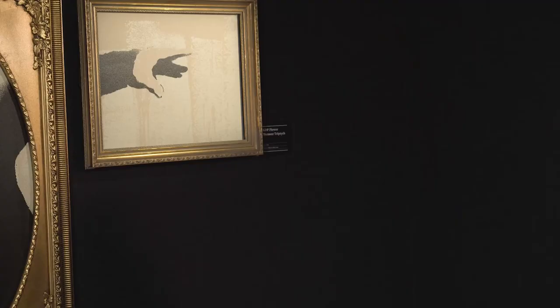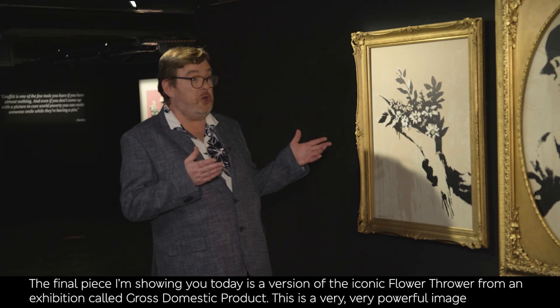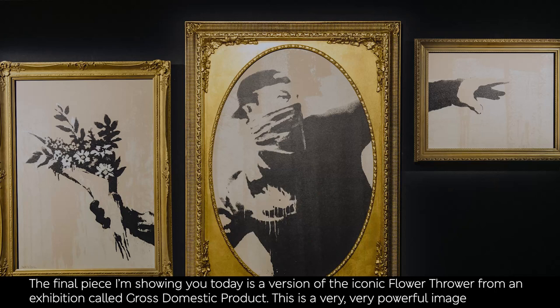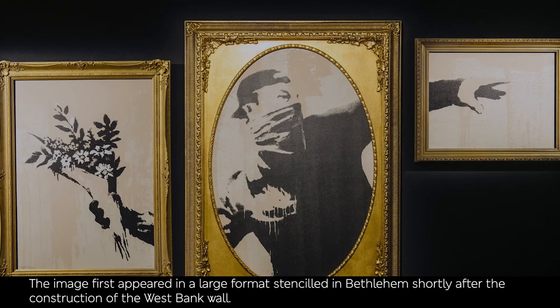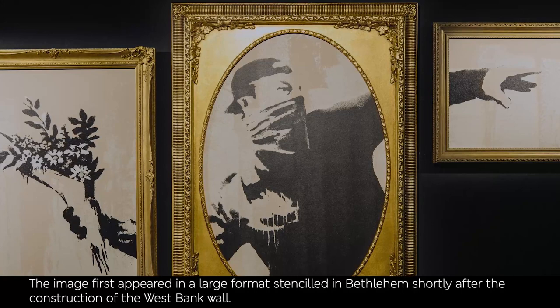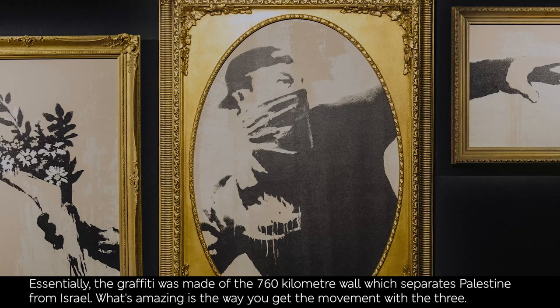sure. And the final piece I'm showing you today is a version of the iconic flower thrower, from an exhibition called Gross Domestic Product. This is a very, very powerful image, and it was originally painted by Banksy in Bethlehem in 2003. Essentially it's about a Palestinian, and rather than throwing stones, he's throwing flowers. The image first appeared in a large format stenciled in Bethlehem shortly after the construction of the West Bank Wall. And essentially the graffiti was made on the 760-kilometre wall which separates Palestine from Israel.